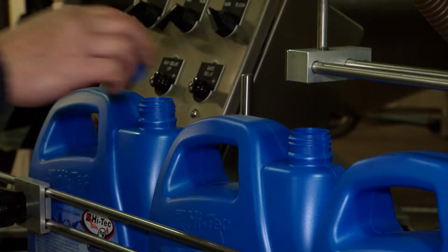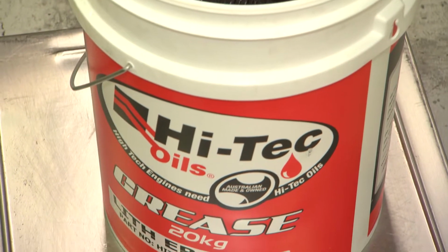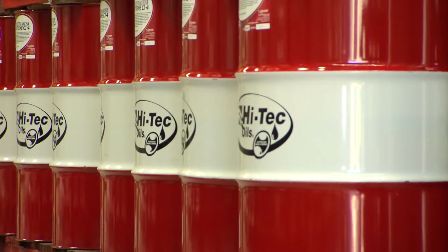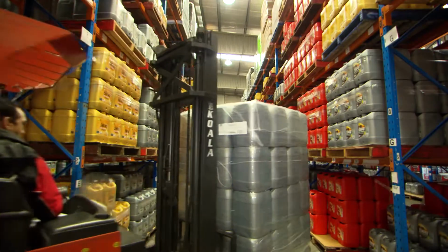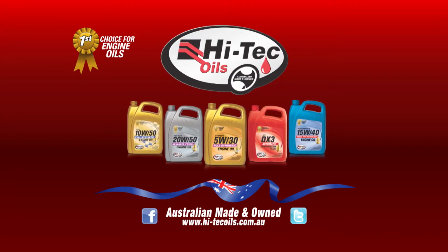With our national capacity, we can now service Australian companies nationwide. Of late, we have expanded into the New Zealand market. Here at Hi-Tec Oils, we receive premium base oils and premium additive packs. Together with our highly trained staff, we manufacture over 500 premium quality products. Hi-Tec Oils is Australian made and Australian owned.